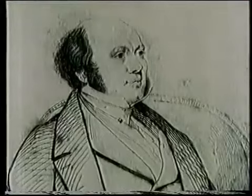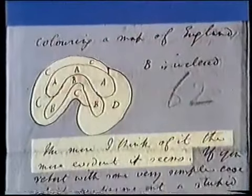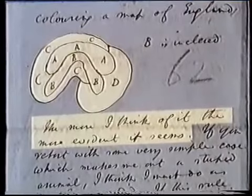Well, de Morgan quickly became interested in the problem and mentioned it to several other mathematicians, including Sir William Rowan Hamilton, the Astronomer Royal of Ireland. And in fact, de Morgan's letter to Hamilton in October 1852 is almost certainly the earliest written reference to the problem. In this letter, de Morgan describes the problem, saying, "It is tricky work, but the more I think of it, the more evident it seems." But although it seemed evident to de Morgan, he couldn't actually solve it.